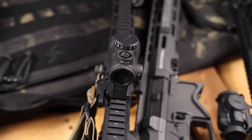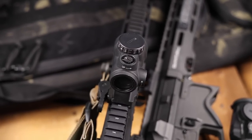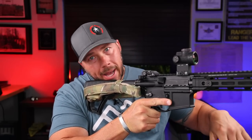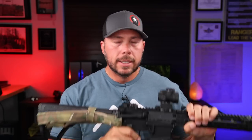Well, yes and no. So there are a couple of holdbacks to the MRO, or issues that people have experienced, and those couple of things are parallax and battery life. So if you don't know what parallax is, very quickly, it's basically if you were at any angle behind this thing, kind of looking at it sideways, up to upside down, whatever it could be, as long as that red dot is on that target, that's where that bullet is going to go. The MRO has not been the best at being parallax free.